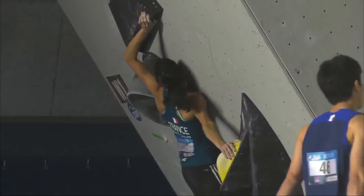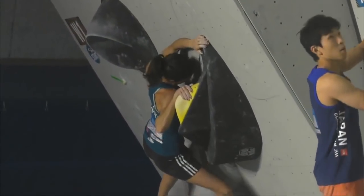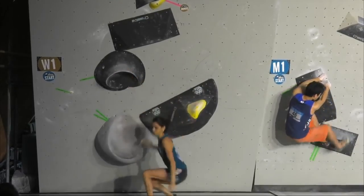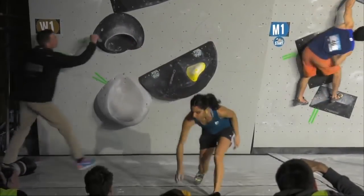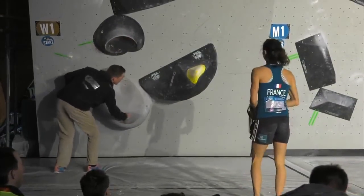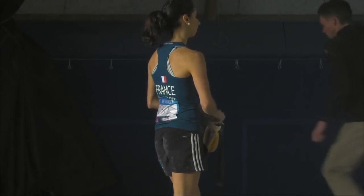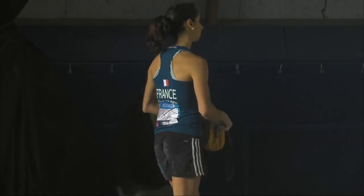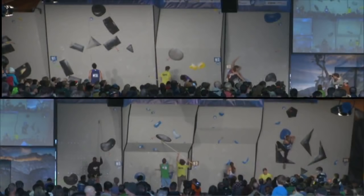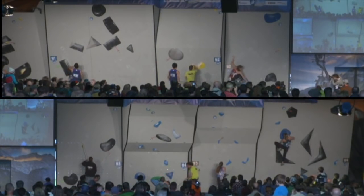Fanny Gibert is facing in from much earlier. Yeah, I think if she can get her right foot up on that yellow hold, she might be able to reach the bonus. We didn't see it on the live stream, but she'll have to touch that left-hand foothold on that problem. Whether she uses it or not is up to her, but she will have to touch it with one of her limbs before doing anything else.